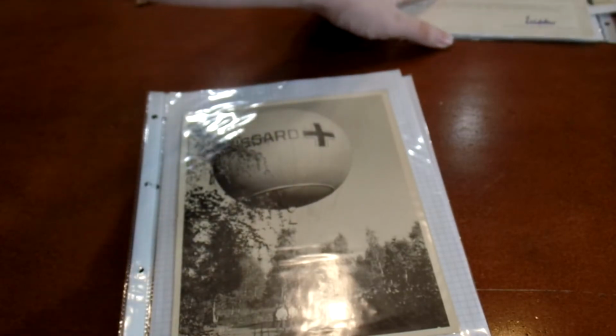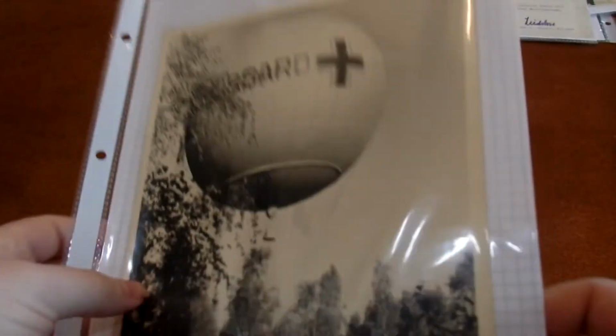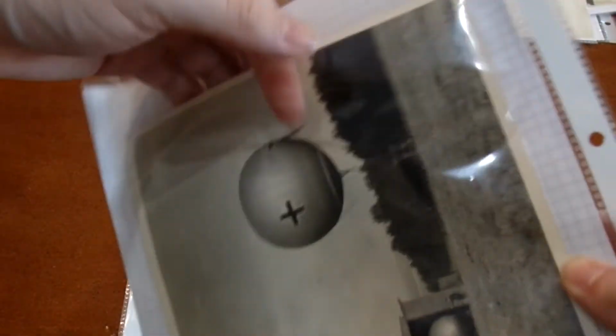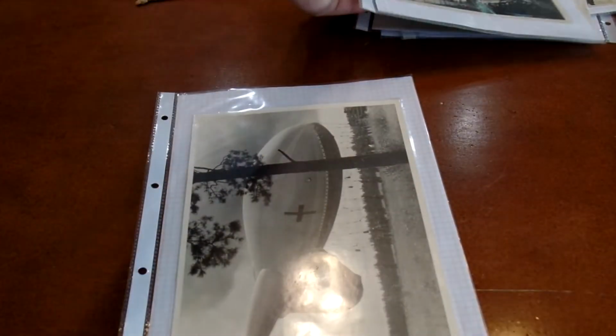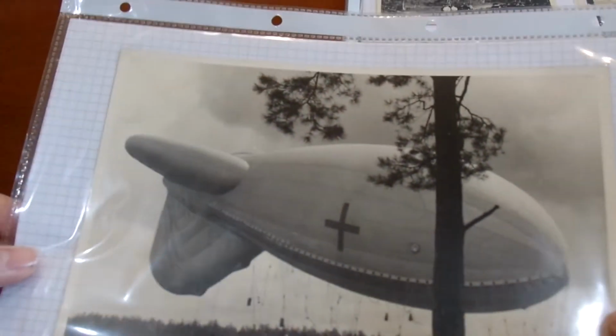Which is pretty neat. But like I said, I've never really seen anything related to the German observation balloons during World War II, and there's some beautiful large format photos in here. Just look at that. I hope these aren't actually mounted on this. They're mounted on this graph paper, aren't they? Okay, they are, but not super... Oh, wait, no, they aren't. Okay, good. That makes me feel better, so I'll actually be able to scan these in. Oh, that's really cool. Now, this is early war, which makes sense, because I think they moved even further away from these as the war went on. But yeah, look at the size of those.